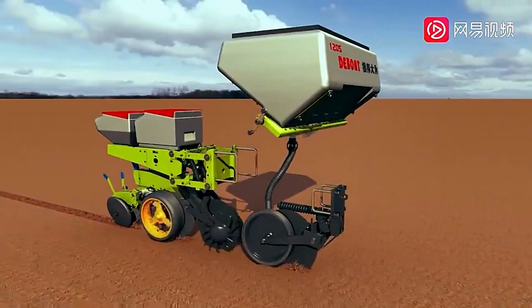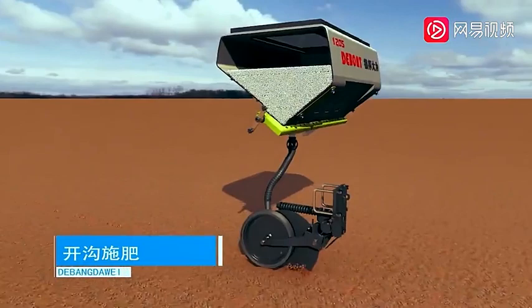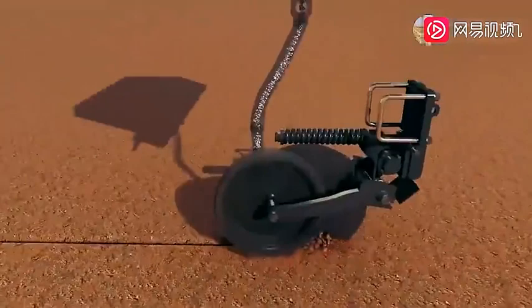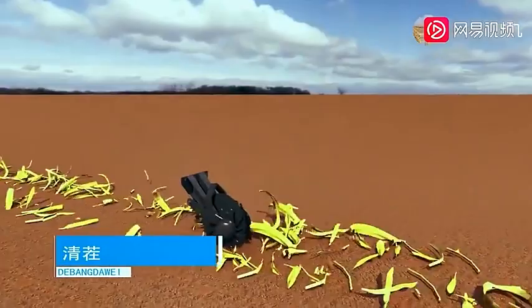From the video, we can see the machine can realize the functions of furrow fertilization, stubble cutting, furrow sowing, soil covering and pressing, and remote operation monitoring at the front end, with high operation efficiency and good seedling emergence quality.